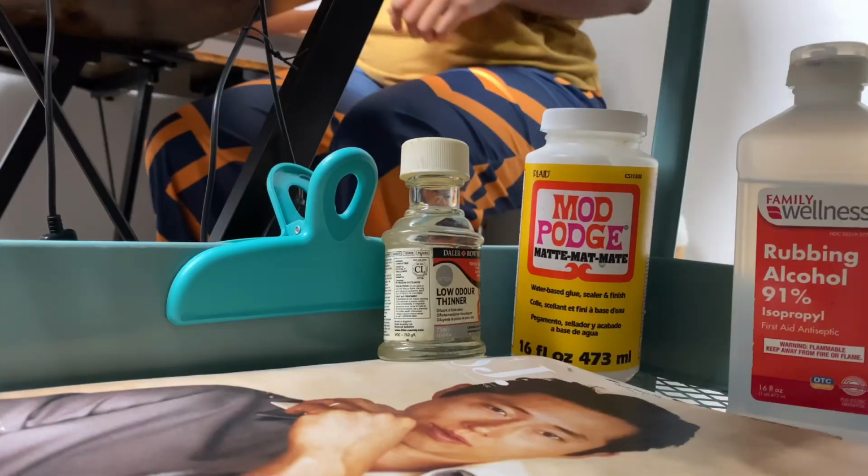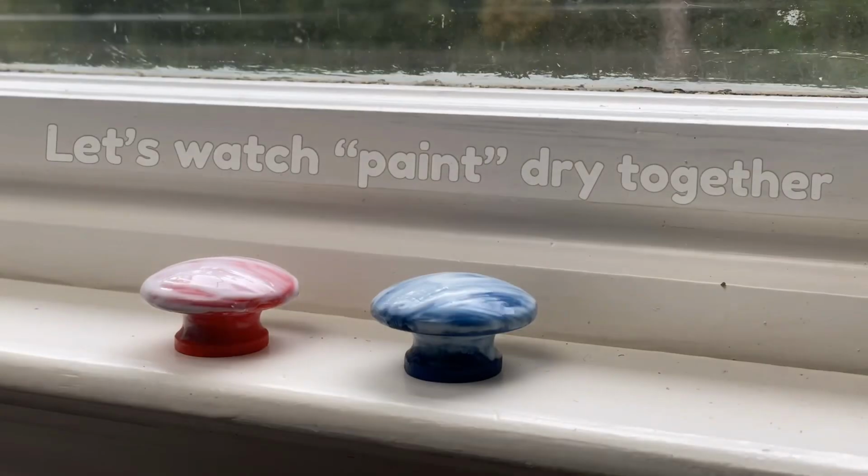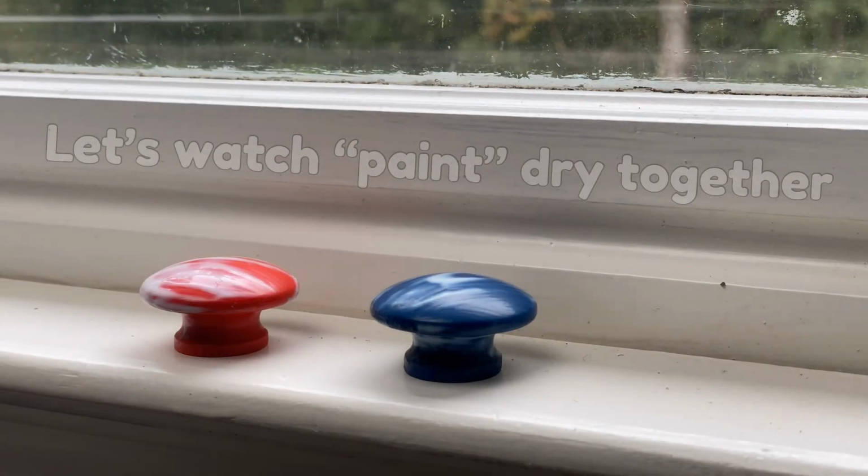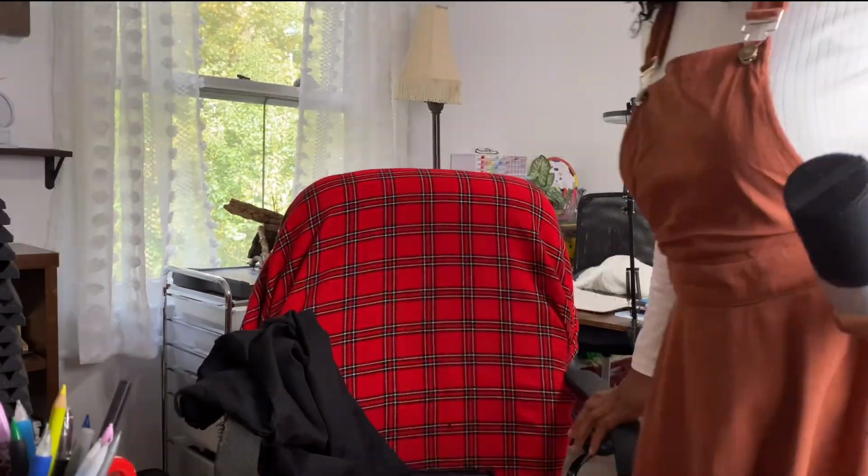I think I've done like 3 layers on each of these knobs, so I'm going to wait till they dry completely and then Mod Podge over them. My dresser knobs are painted and dry, so I will get those on the dresser today.